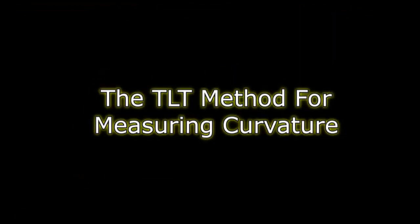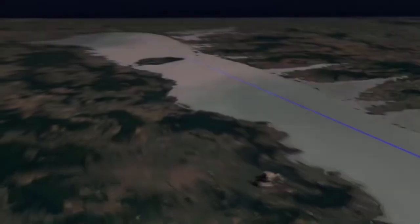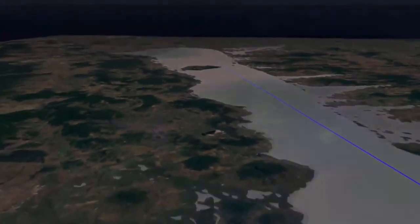The TLT method for measuring curvature. Terrestrial laser targeting is designed to be a curvature surveying method over long distances. The idea is to prove a straight line on a surface between 2 points by shooting a laser to the target location and verifying the height of the beam at each side. The targeting accuracy depends on the aiming device. Without proper targeting accuracy, this experiment is not viable.